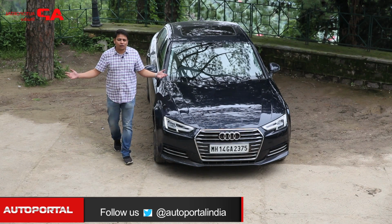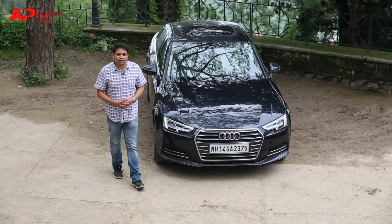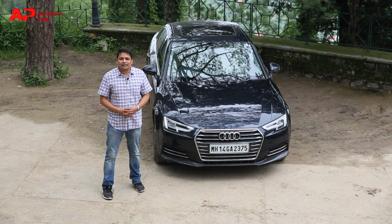Well, so after driving this car for over 600 kilometers, all I can say is that the new Audi A4 diesel gets an A++ in my book.